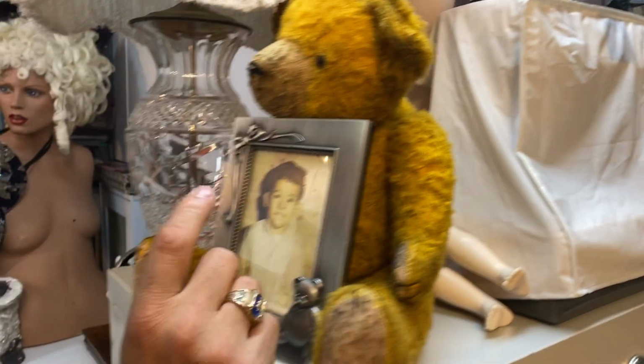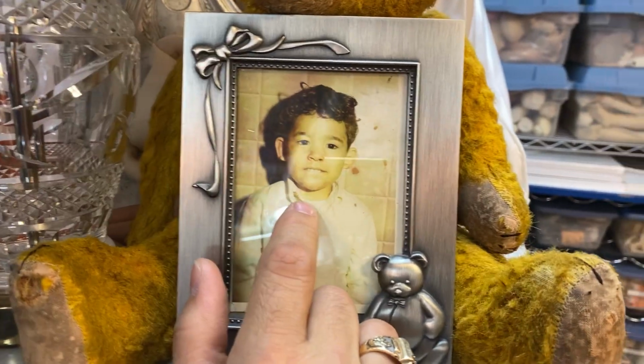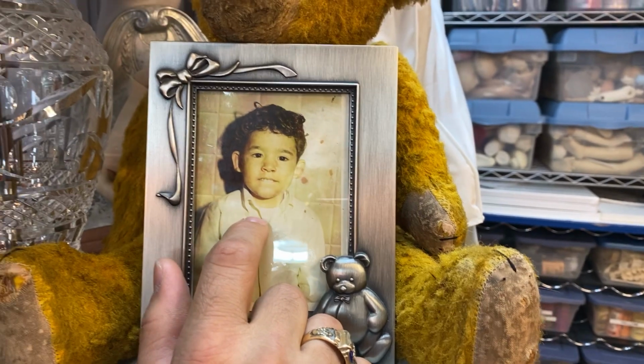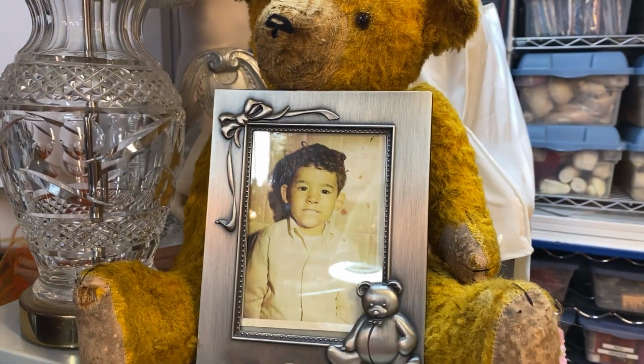Is this you? This is me, and I don't know why they took this photo, because apparently I had a nosebleed. Yeah, you did. Yeah, so I look pretty with a nosebleed. Yeah, you do. You look very cute.